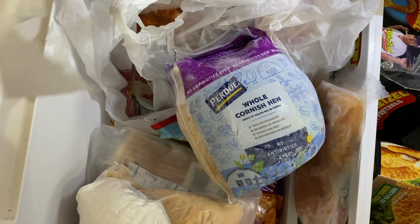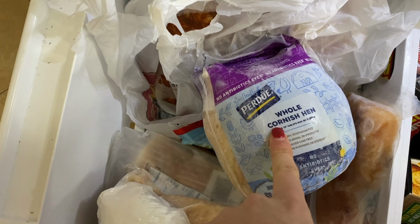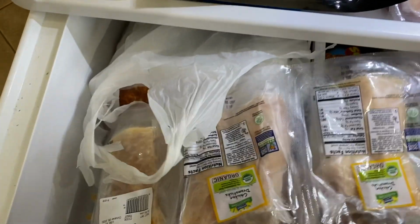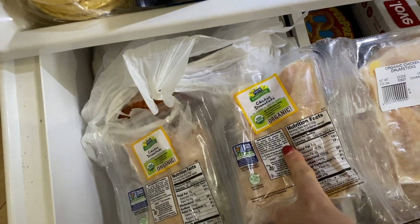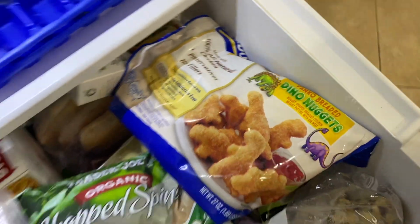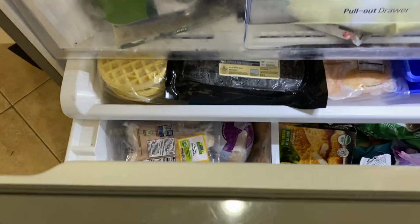And just to give you a few more peeks at what we have here, I got a whole Cornish hen, which I think is a lot of fun. I can't wait to make that. And then over here we have some more organic chicken drumsticks, which we're going to put some barbecue sauce on and get going today. And then Purdue Dino Nuggets, that was not part of my box, it's just something that I always have. But that's just a sample of some of the things in my freezer, and all pretty much ordered from PurdueFarms.com.